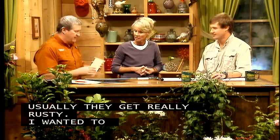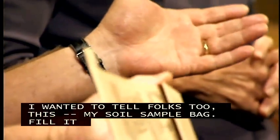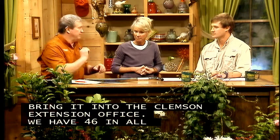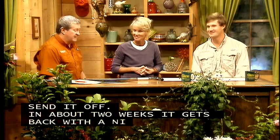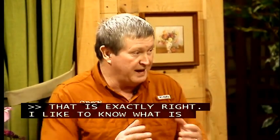You want to fill it up nice to the line and bring it into our Clemson Extension office, wherever you're at. We have 46 in all the counties of the state. And you can bring it in, fill it up to that line, and send it off. And in about 2 weeks, it gets back with a nice soil sample, Zach. Yep. Best $6 you can spend. That's exactly right. I tell you, I like to know what's going on, and it's hard to guess what's going on in the soil and all without a soil sample.